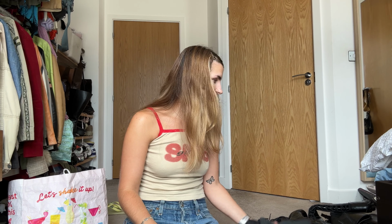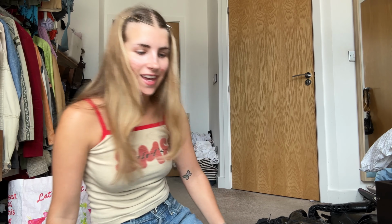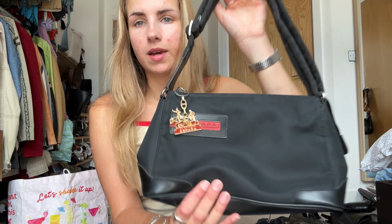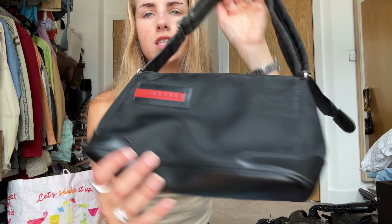I don't know where to start because I love both so much, but okay, I'll do bags first. So obviously, really simple bags are fun, but then you can play around with texture. This is a Prada nylon bag. It was vintage and came with that charm on, so I left it on.